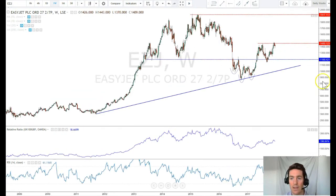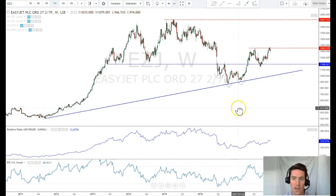Next, we are looking at EasyJet. Now, EasyJet has had a bit of a tumultuous year. It's been gyrating between these lows down at 11.90 up to these highs at 14.50, and there's been some pretty sharp moves in between as well.